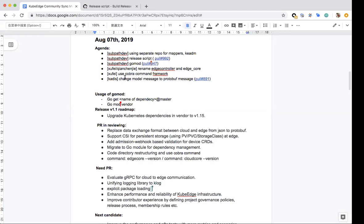Okay, let's go to the next item now. Now the cloud part is called the edge controller and the edge part is called edgecore. Now we decide to rename the cloud part to cloudcore and the edge part to edgecore. We have a PR for this. This is rename work.